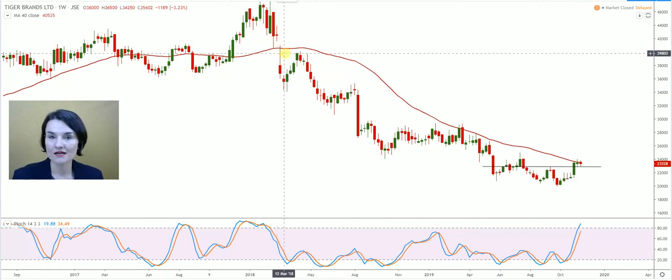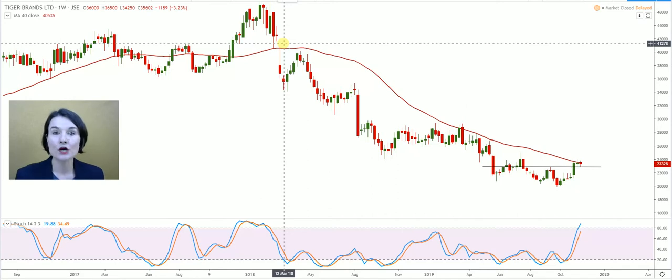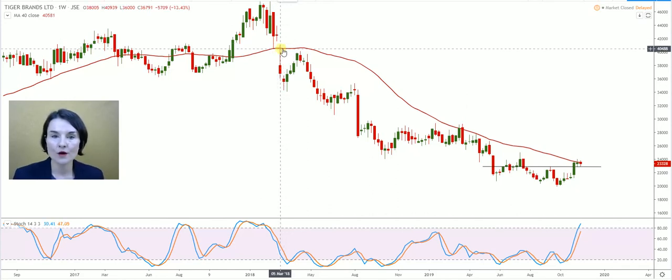Also, what I do like about the Tiger Brands graph, Quinton, is the fact that I've got a window here. Now, as a technical analyst, windows are nice possible targets that one can aim for. And that window is waiting between 409 Rand 39 and the low of that candle at 416 Rand. So there's a nice target to aim for.